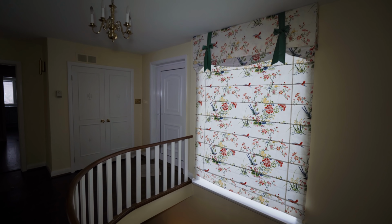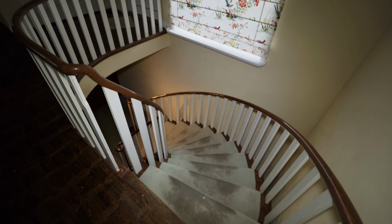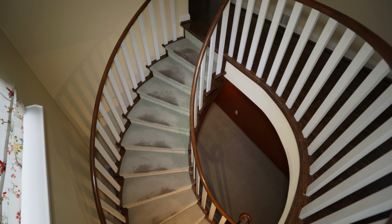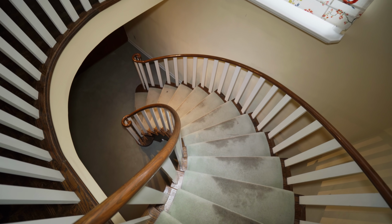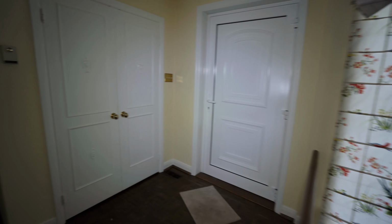So we're going to start at the front of the house. Look at that spiral staircase. It seems like there's a noise of, like. Front door.